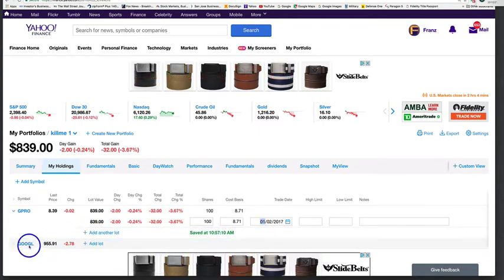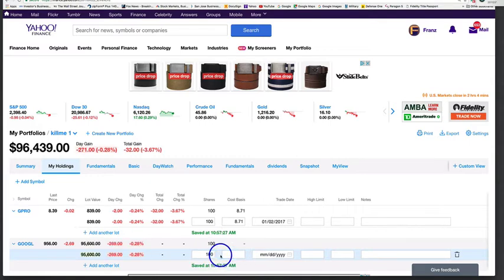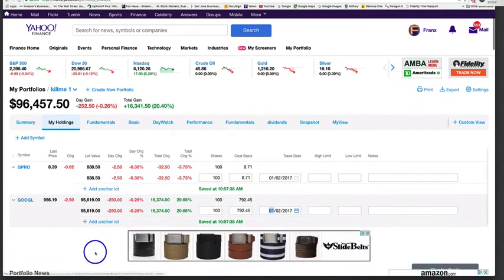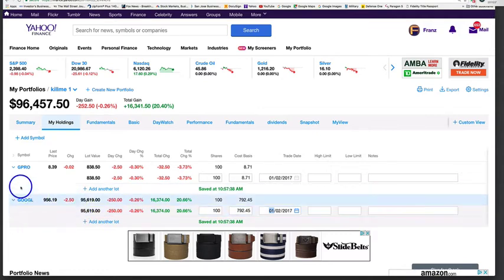And then we go down to Google, and we do an add lot on Google. So we say we bought 100 shares. And the cost was $792.45. And when did you buy it? Well, we bought it on January the 2nd. Okay. So now as soon as you type this information in, it's automatically in there. In other words, there is no save button that you have to hit.